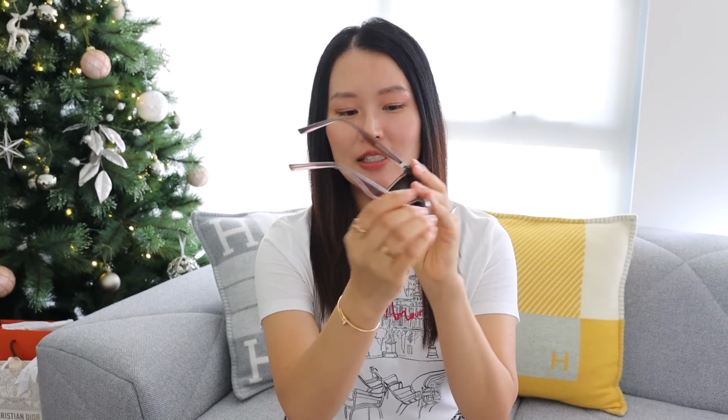Back to our haul. I am gonna go ahead and remove this sticker because I absolutely love them. What I find really comfortable about Gentle Monster sunnies is that their nose pads are a little bit more generous. So if you do have a smaller nose or an Asian nose bridge as I have, you're gonna find sunglasses that fit your face really well from Gentle Monster.